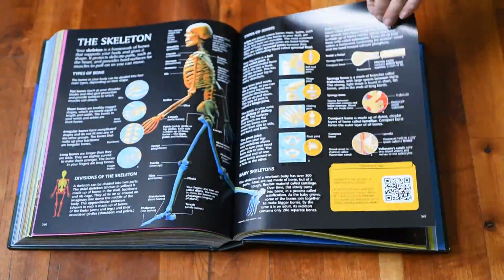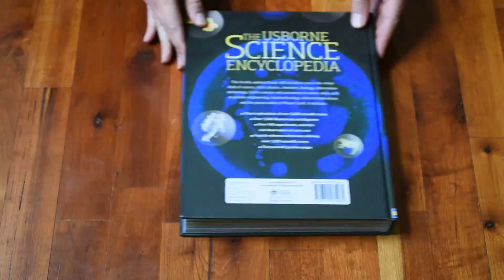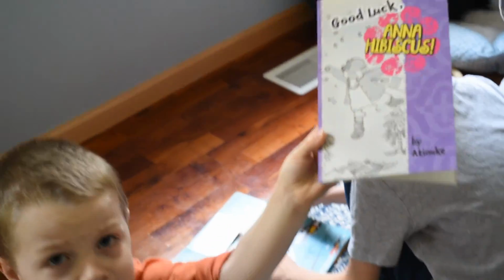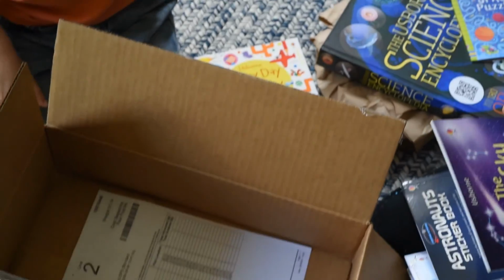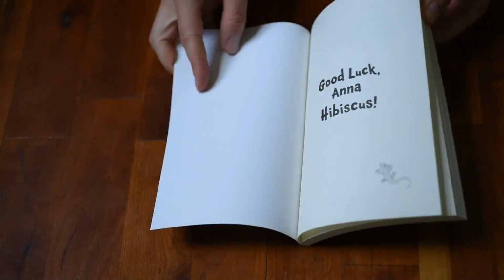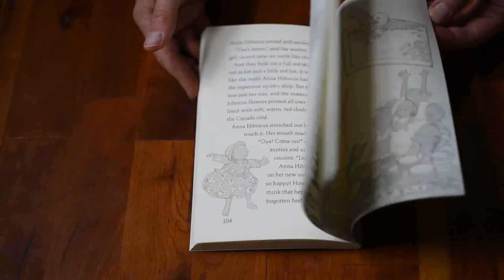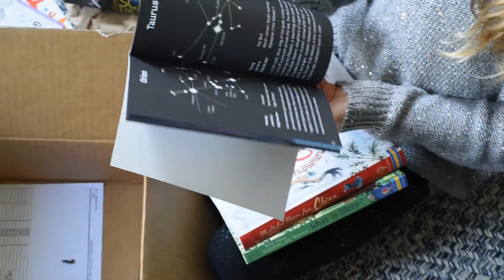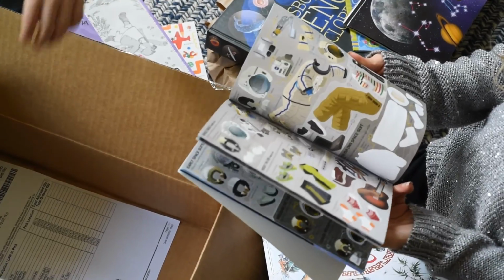The tiny one, huh? Space puzzles. You got this. I did. I got that. Is that everything? Oh, The Night Sky. Oh, an astronaut sticker book. Cool.